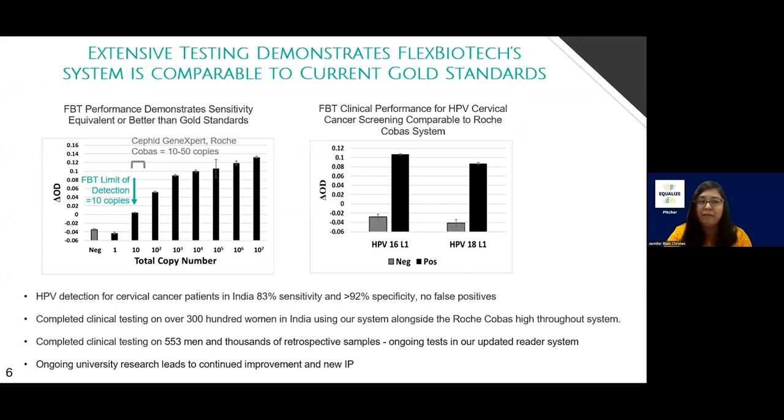We have really extensive testing that has demonstrated our technology, that has been peer reviewed and published. We have shown on the left that we can detect down to 10 copies for HPV screening and cervical cancer. And this is at the same limit of detection as the Cepheid GeneXpert system that I had mentioned before. And we're actually just a little bit better than the Roche Cobas system, a well-accepted standard in clinical testing.